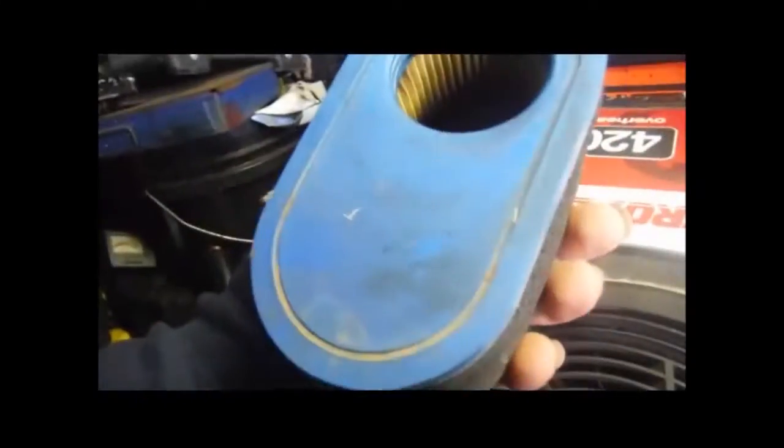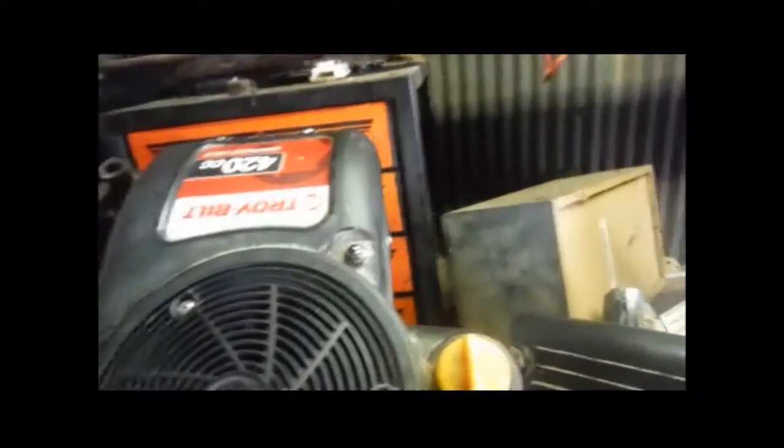The air filter, here's what the air filter looks like. It's got some numbers written on it here. This is the filter it's got. It's been used, I mean, that's obvious. And the filter, you can see light through it, so it's pretty good.